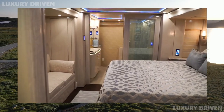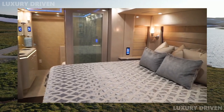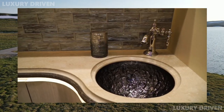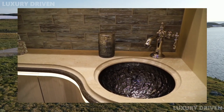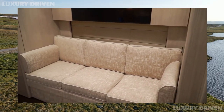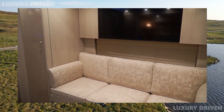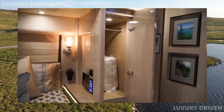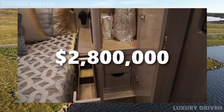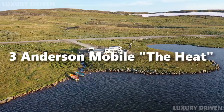The elegant master suite is separated from the rest of the coach by an air pocket door and features an adjustable reclining bed, a 49-inch Samsung TV, and an ensuite bathroom with large vanity sinks and a stacked washer and dryer. The motorhome also has a cutting-edge intercom and a camera system for added security while on the road. The Marathon Coach 1332, which costs a whopping $2.8 million, is a true work of art to consider when purchasing your next motorhome.